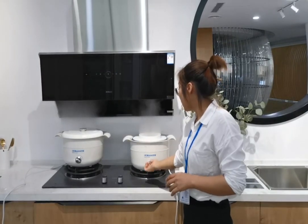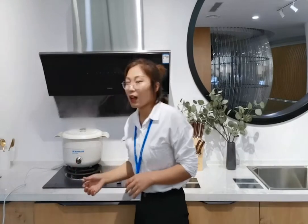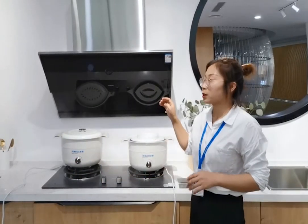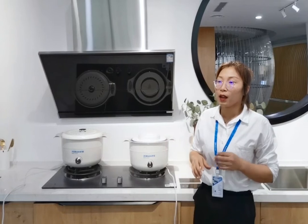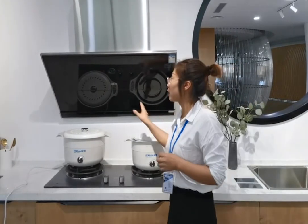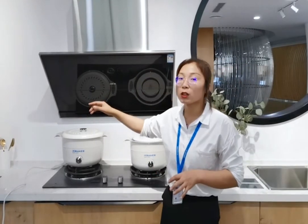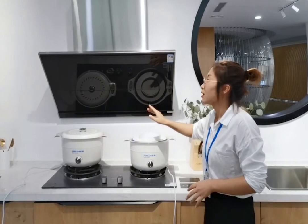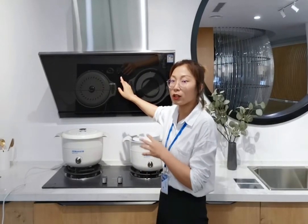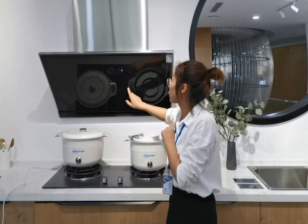Okay, now I turn it off. And maybe someone will also ask me, I know that it has big suction, but in my daily cooking life, sometimes there are so many stains here and there that I need to clean. So how about the Robam range hood? Then I will let you see the oil mesh of it. I tap it on.